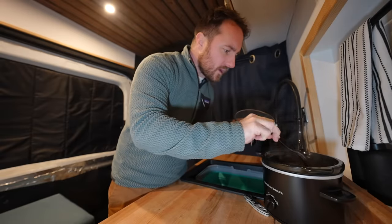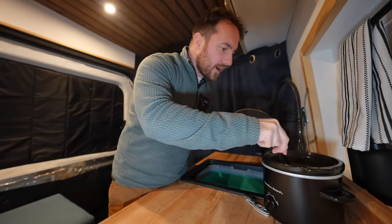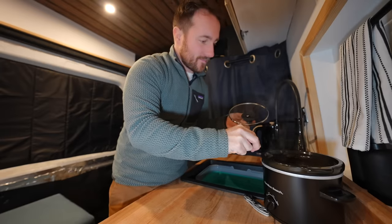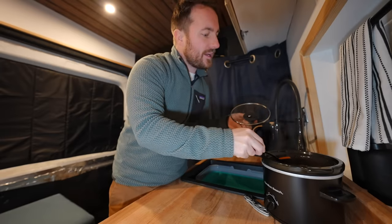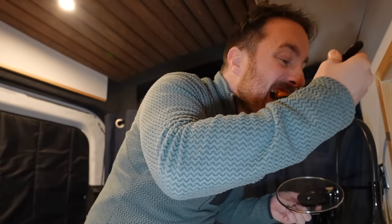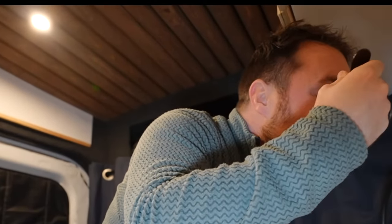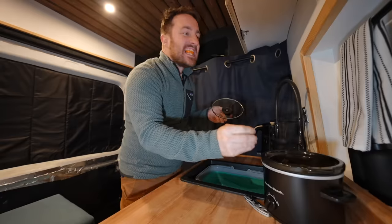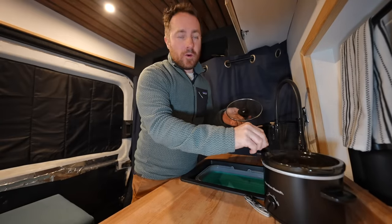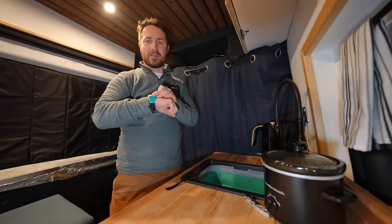I mean, it smells nice, but is the veg cooked? I'm gonna try a carrot. A lonely little carrot. That's one hot, raw carrot. That's been on for about 3 hours now.